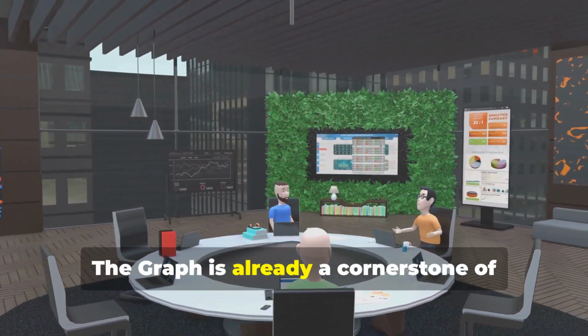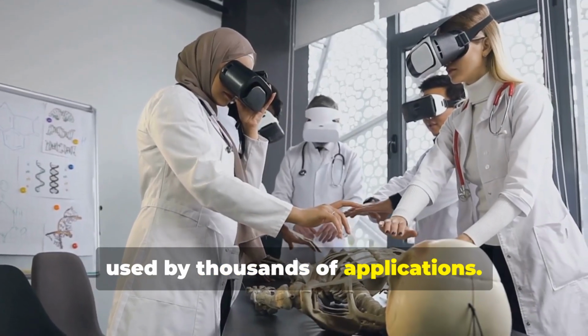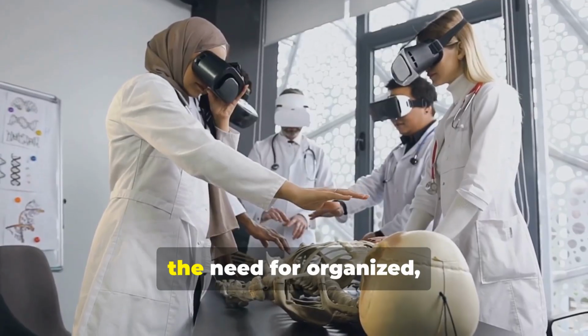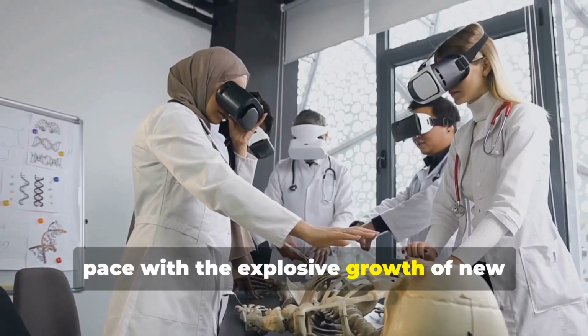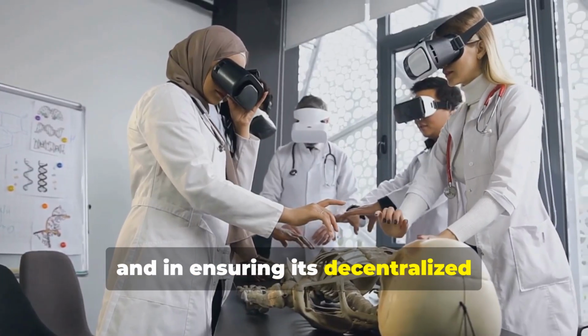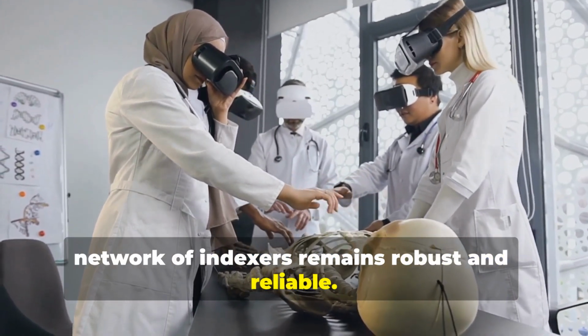The Graph is already a cornerstone of the Web3 ecosystem, used by thousands of applications. Its catalyst is the simple fact that as on-chain activity grows, the need for organized, verifiable data will only increase. The risk lies in its ability to keep pace with the explosive growth of new blockchains and data types, and in ensuring its decentralized network of indexers remains robust and reliable.